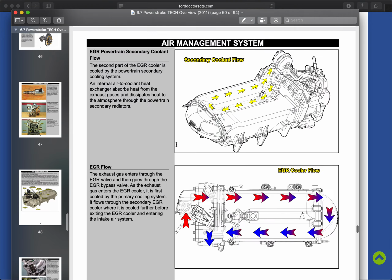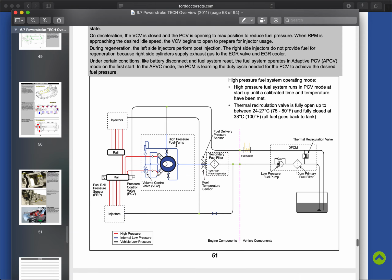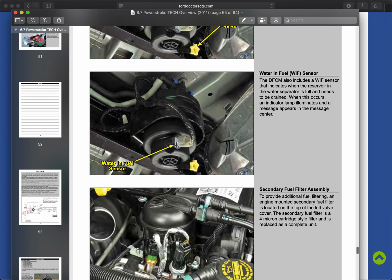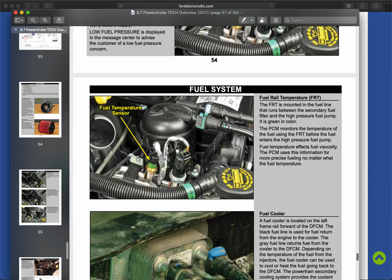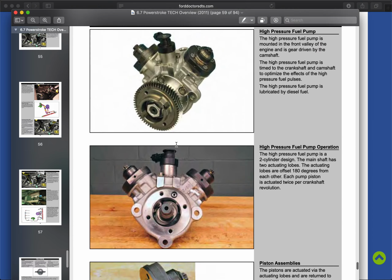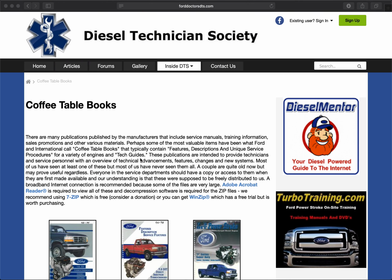Yeah, so we'll just kind of scroll through this. I know, I'm going through this quick. But again, you guys can download this stuff yourself. I mean, if I sat here, went through each page, we'd be here forever. I mean, I could, but we'd be here forever. So anyways, this is where I went to find more information about the 6.7 Powerstroke.